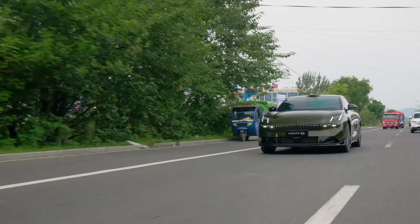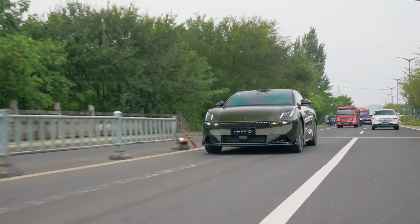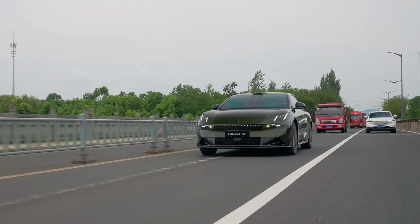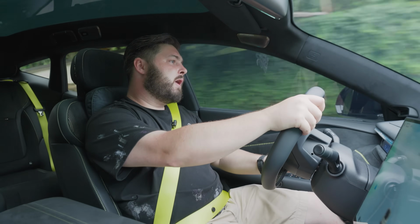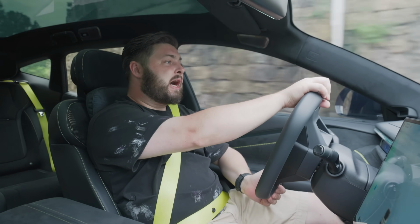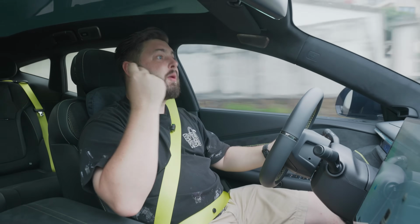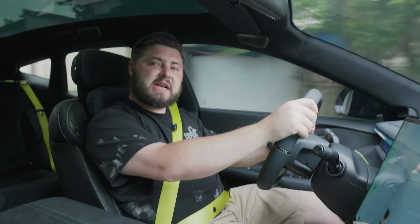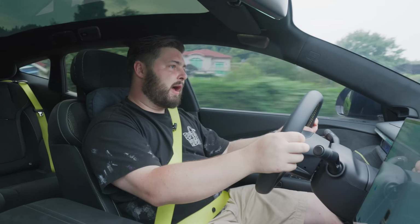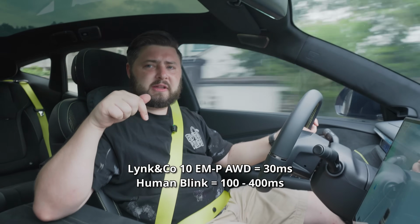Now, I did say that this has two motors. It's got one on the front axle, which is the more powerful motor, and a smaller, less powerful one on the rear. Basically what that means is this has on-demand all-wheel drive, which is good for economy because it will decouple when you don't need it, and when you need it, it comes on. And it is really quick, they say 30 milliseconds for it to react. So, you know, less than a blink of an eye. Don't quote me on that. I'm not actually quite sure how fast a blink of an eye is. I'll put it down here.